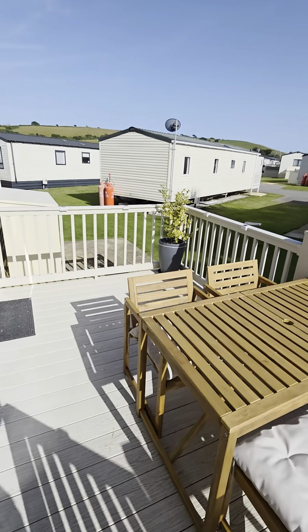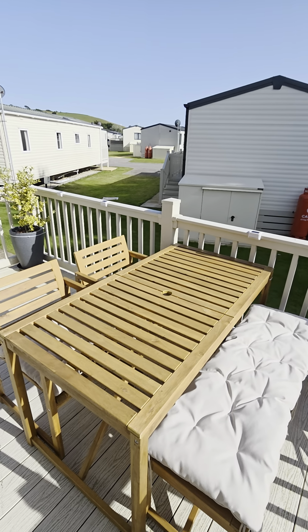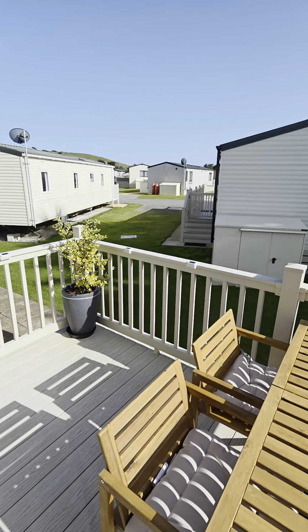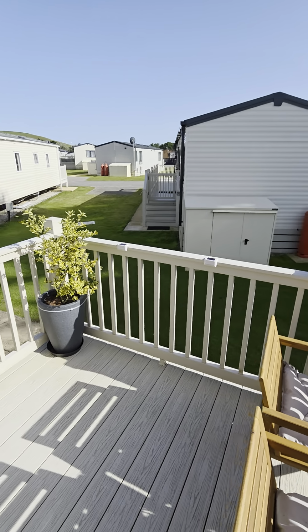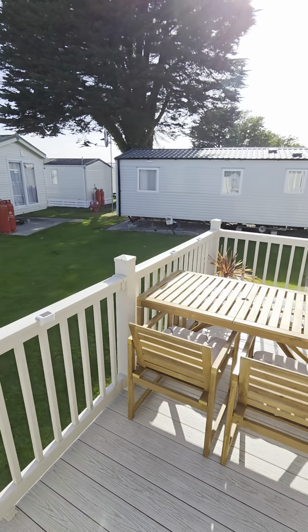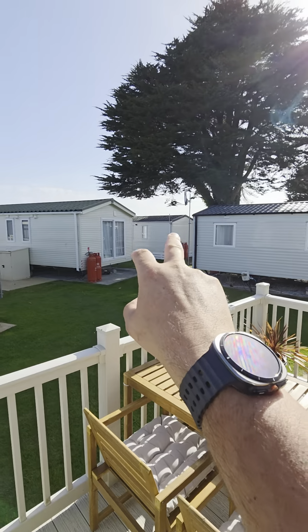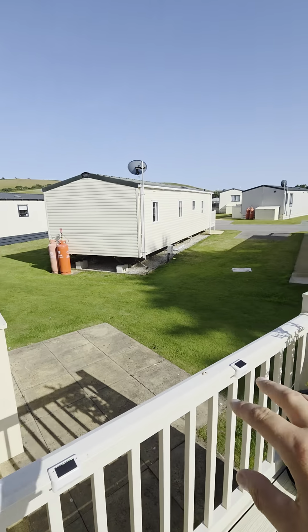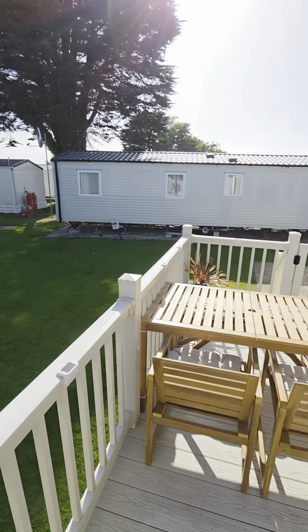So coming onto the decking, outdoor furniture is provided with the cushions. The cushions are generally put away under one of the twin beds or the main bed, so if you arrive and they're not there, please keep an eye out for them. And you can see all the caravans are back to back and all boxed in, whereas ours has this really nice green area. We're very, very fortunate, which is one of the reasons I chose this one.